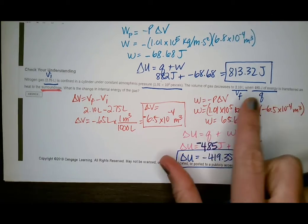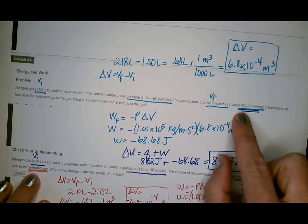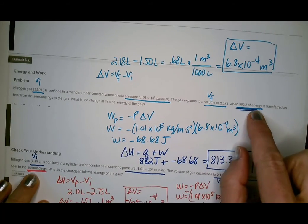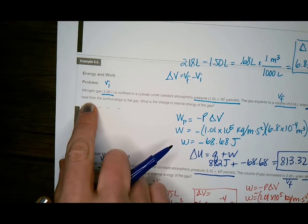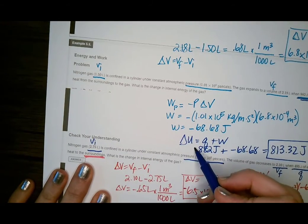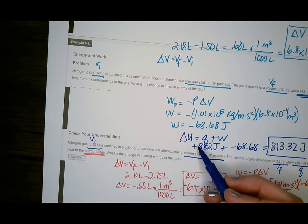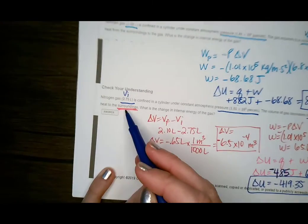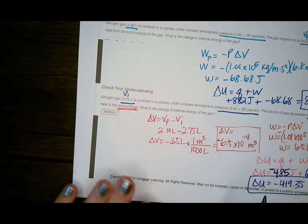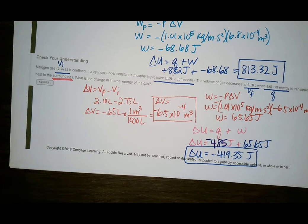Really the biggest point there was that this 485 joules of energy was transferred as heat to the surroundings, versus the other one, where 882 joules of energy is transferred as heat from the surroundings. That means that it is absorbing. That's why our Q is positive. Absorbing is endothermic, and that's a positive heat. If it is transferring as heat to the surroundings, that means that it is giving off heat. So that is a negative exothermic value.